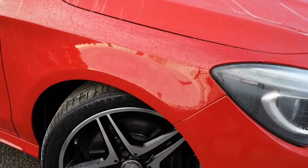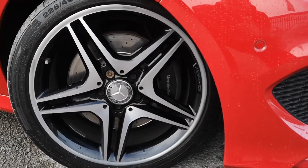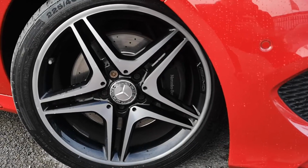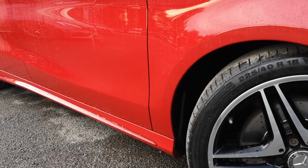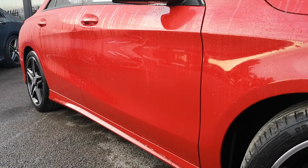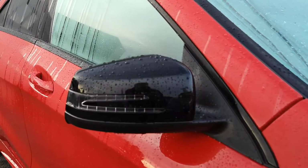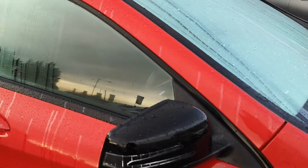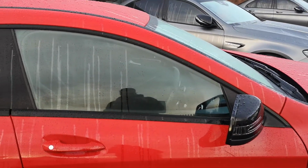Now moving down on here you can see you've got your 18-inch 5 twin spoke diamond cut AMG alloys with a black caliper just behind as well. And moving around the car you can also see that you've got the real cool flared side skirts, as we say in each AMG model, which really do give it a nice aggressive stance. You've got your gloss black mirrors just here, and you've got your chrome delete window surround as well as part of the night pack. So that basically means everything's blacked out and it looks stealthy.